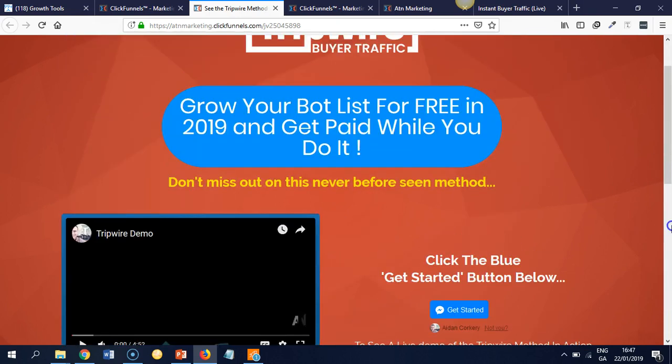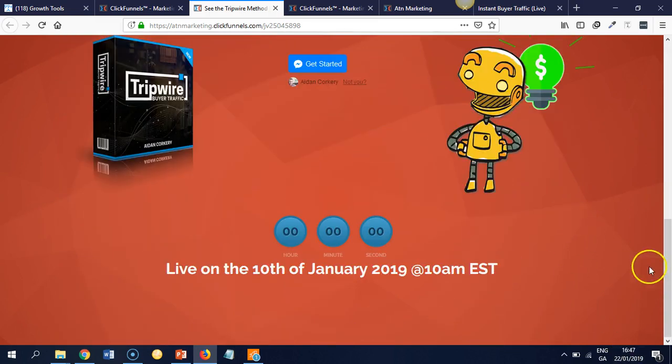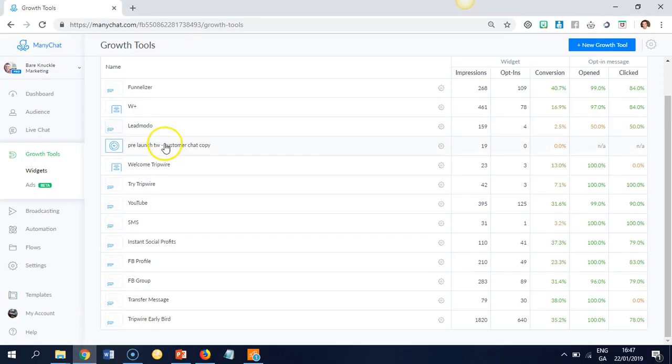But I don't know where that's gone. Strange, it was there the other day when I checked. Let me see where that's gone. Usually what happens, guys, a little blue bubble will appear here. So I want to make sure that it's turned on. Maybe it's not turned on.